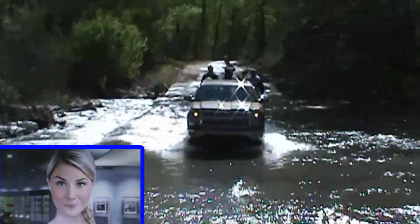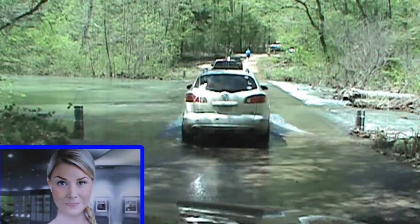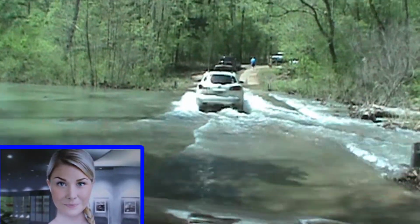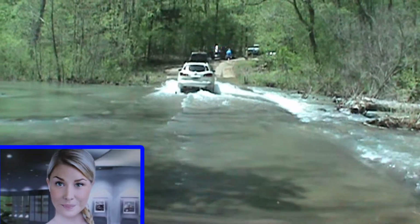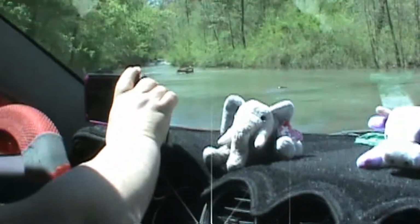Park rangers monitor the flow of Horse Creek over the road to determine if it is safe to cross, using high water markers and water speedometers. If the crossing is unsafe, the gates will be locked and the campground will be closed.